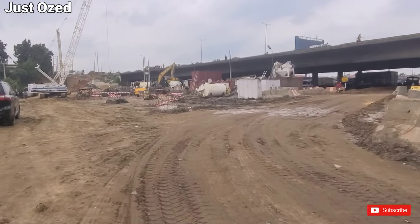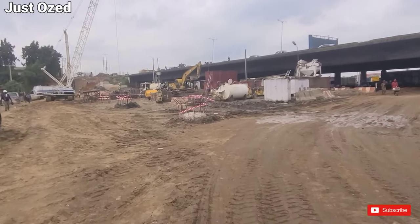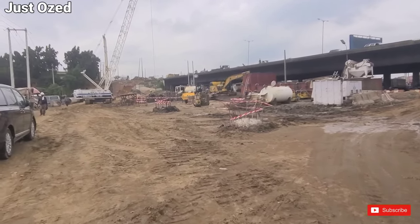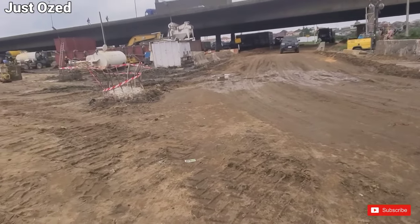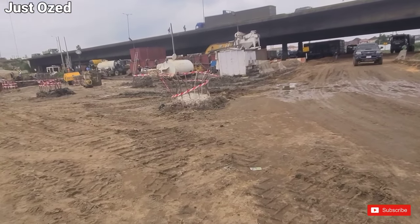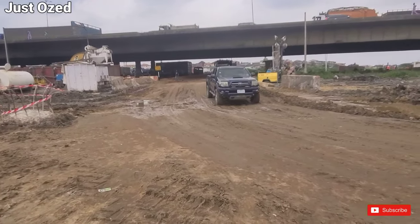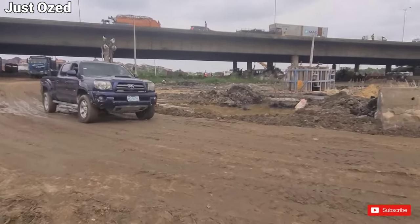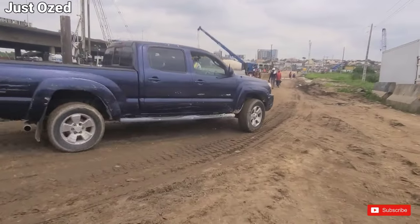So most of the vehicles do not have to move towards the side. They do not have to move back to that other side of the road. This is one of the access roads, and this is a bridge under construction right here. This is how much they've come in this part of the project. As you can see, I will walk around under the bridge for you to see how much they've come in that part of the project as well. So stick with me as we progress on the video.